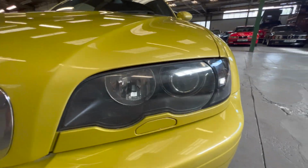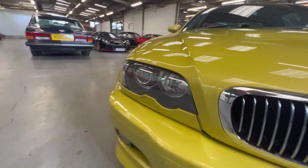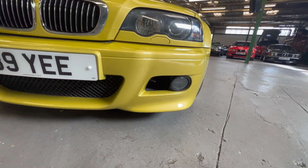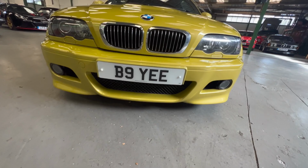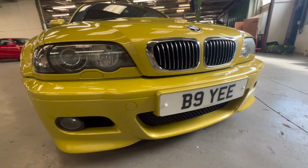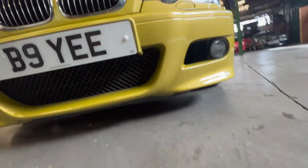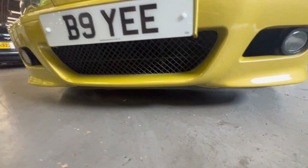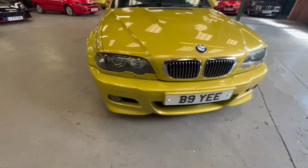And if we're going to be really picky, the headlights could do with a little bit of a polish. But amazingly, the fog lights don't. They're normally the ones that suffer the worst. It does come on this plate, B9YEE. Nice short plate for the car. Even the lower half of the bumper, it's not been rammed up any curves, it's not scuffed. All the under trays are still there as well. Normally they've gone walkabouts by now.